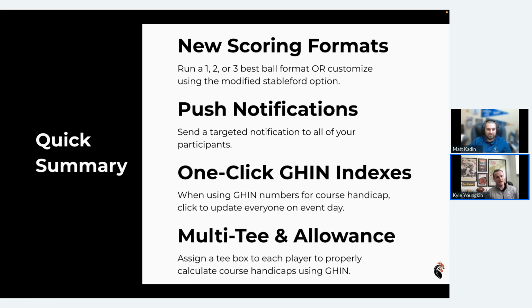And then finally, speaking of handicaps, we wanted to take it a step further with the GHIN integration and give you guys some more features there. One thing that we heard was it would really be nice to add a tee box assignment to each person. So you now can actually go in there and do that. And then when you use the GHIN integration, it'll calculate the proper slope and rating for the course, and also a handicap allowance that you could use to automatically shave off a set percentage from everybody's course handicap, to maybe squish those down and limit sandbagging. So we added that in there as well.